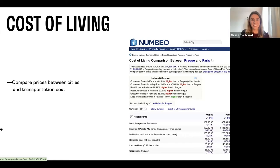Yeah, awesome. So you can use this website on your own and put in your country or your city specifically and see how it compares with you.